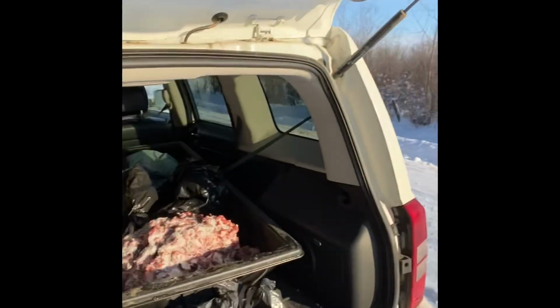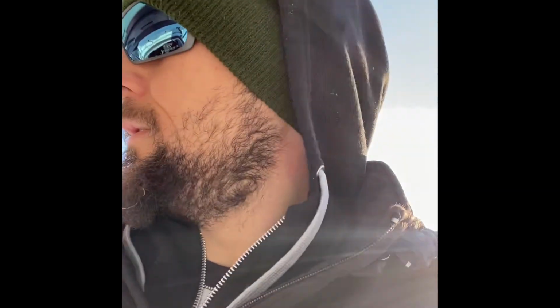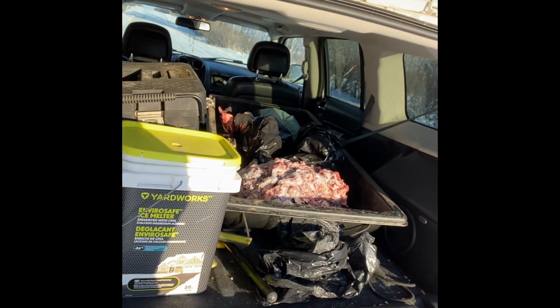So I just got to my second bait site here. Trapping out of the Jeep is a little bit of a pain, but I don't have my truck right now, so I'm just gonna haul this in there by hand, and then I'll probably get it all set up and then take a couple videos and show you what I got out there.